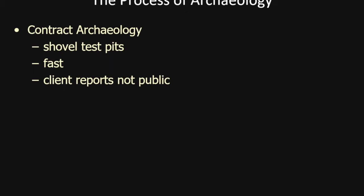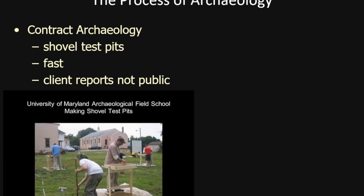It is often done fast, with a sense that something is going to be developed or some change is going to be made to a property, and potential impact has to be assessed very quickly. The reports go to the client, not to the public, and often we don't hear about those results. This is a very normal process in the United States, not much done in Europe, partly because a shovel test pit wouldn't find anything in Greece or someplace where the remains may be meters and meters deep.